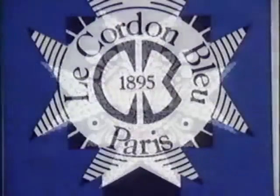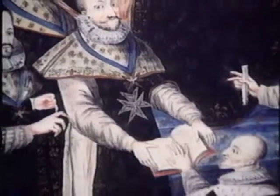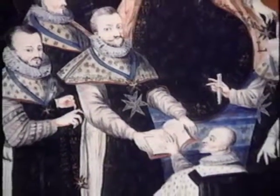Cordon Bleu Cuisine and Pastry School was founded in Paris in 1895. It owes its name to the ancient and prestigious Royal Order of the Holy Spirit, known as the Order of the Cordon Bleu. As a result, the name Cordon Bleu became synonymous with culinary excellence.